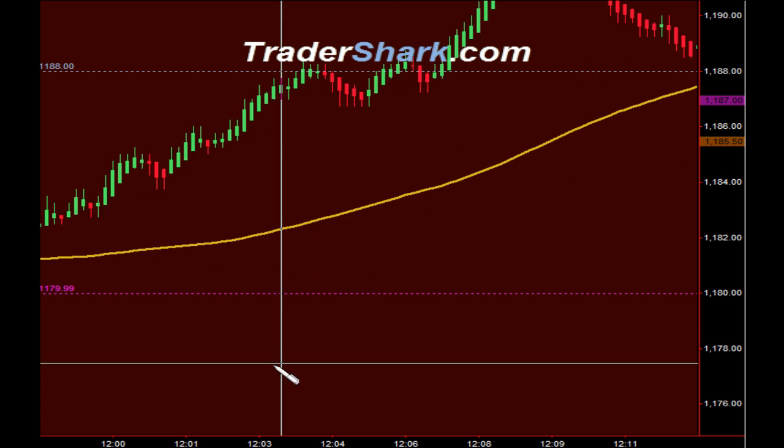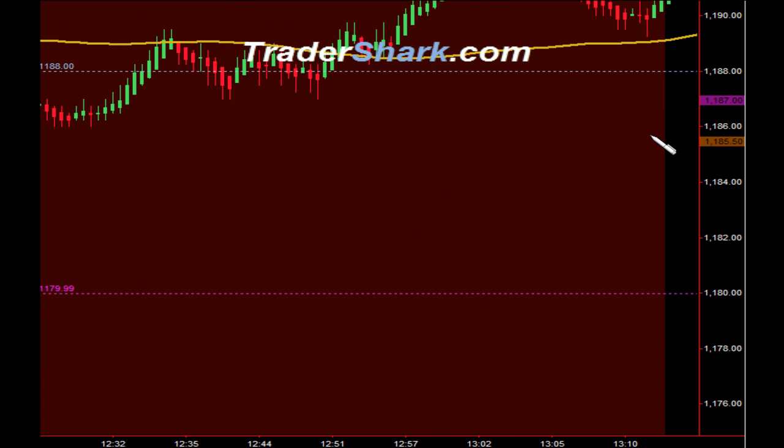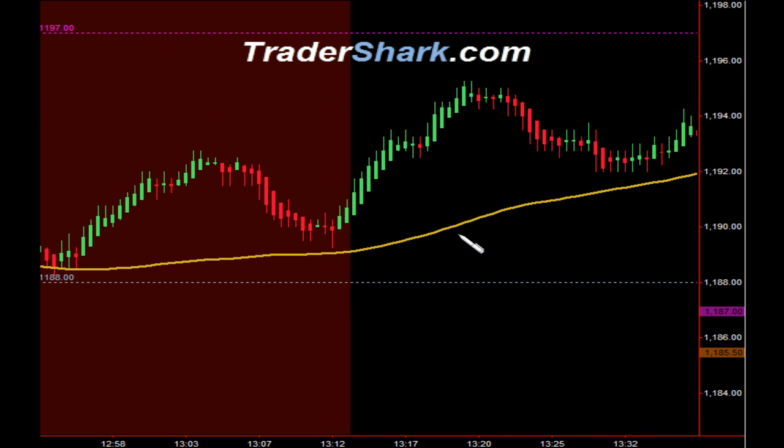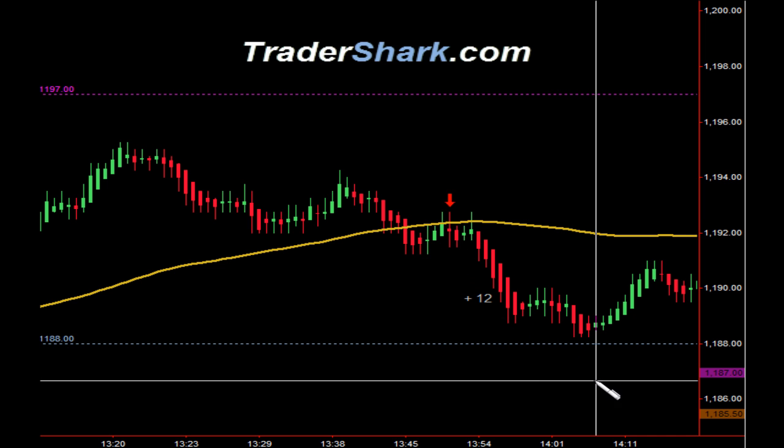From 11:30 to 1:15 Eastern Standard Time, we generally don't start any new trades just because of the lower volume and the higher volatility. And when you have a higher volatility, the trade signals do not materialize in a consistent fashion. So here, coming out of the no trade zone, we again had an opportunity to get short. Target 1 was hit. Target 2 was hit for a total of 12 ticks to the downside.